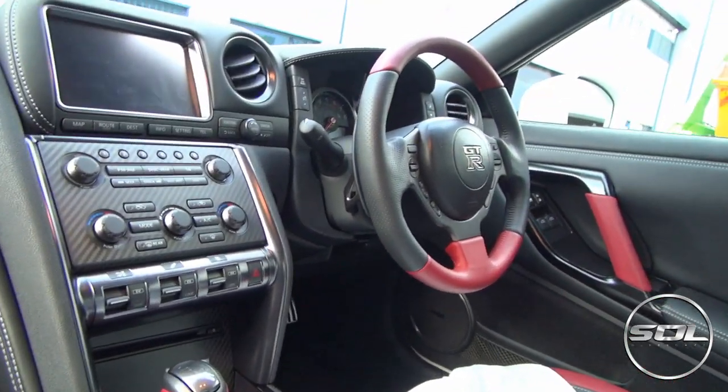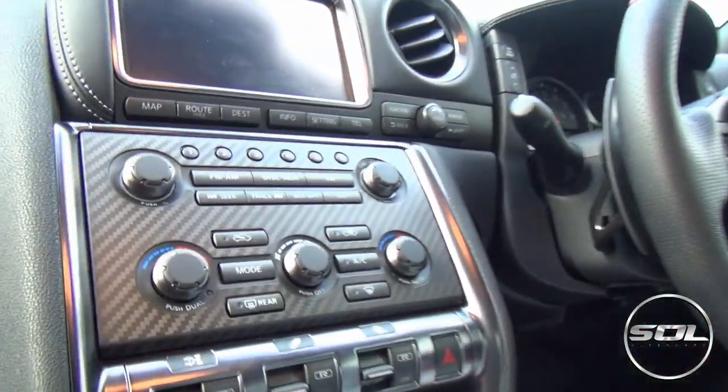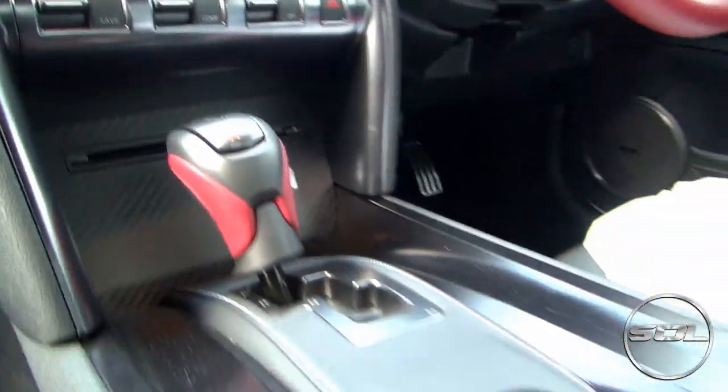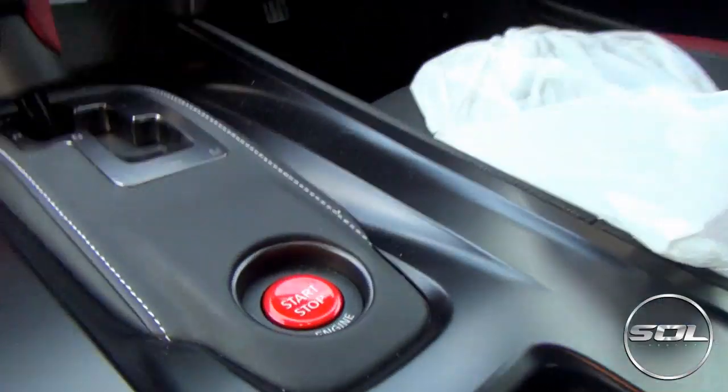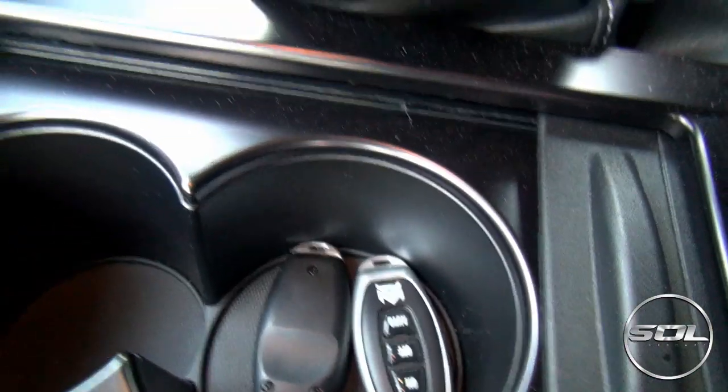So inside, it's pretty similar to the other GTRs that I've been in. There's a few sort of carbon fiber extras here, and it's just very, very nicely put together. Engine start button there. Armytrix key fobs there, and then in the back you get the infamous legroom.